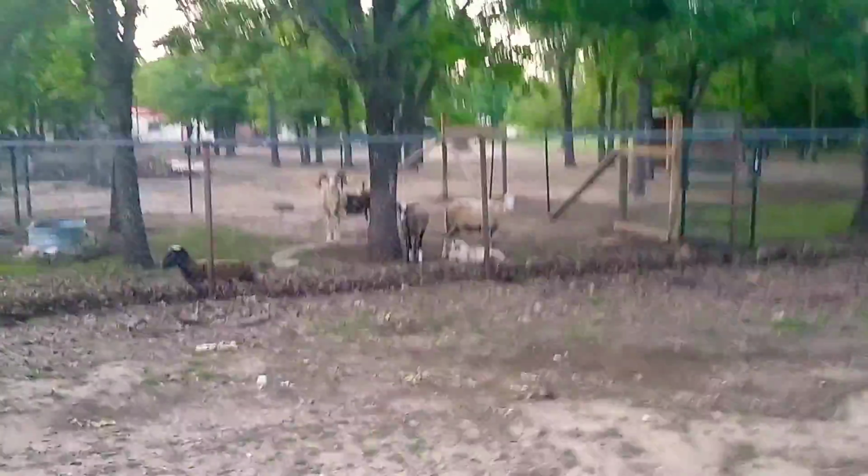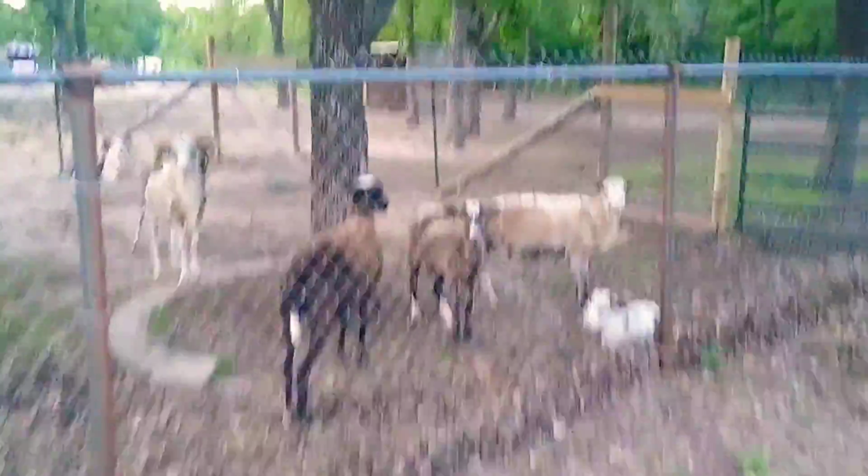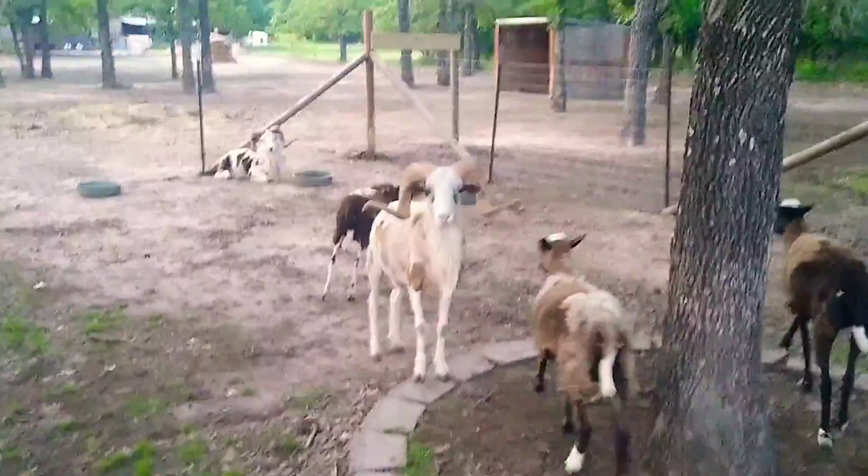We just got finished building a catch pen for our painted desert sheep today. As you can see, it works. So anytime I need to medicate them, I can get them in here, worm them, whatever. That'll be nice.